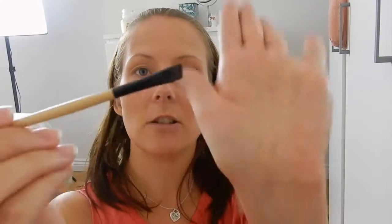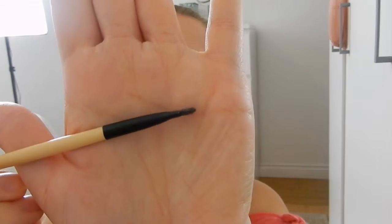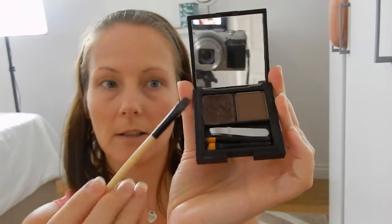Where's my brush? And this is my angled brush. This is a Bobbi Brown eye definer brush. It's just angled on there, and that's what it looks like inside. So you've got a creamy gel, and then you've got a powder as well. I never use the powder, I always use this side, and I never use these in here. This is just a pair of tweezers and some mini brushes. I suppose if you're out on the go and you've got this in your makeup bag, you've got little brushes there, but I never use them. I have tried in the past, but now I always use this side.